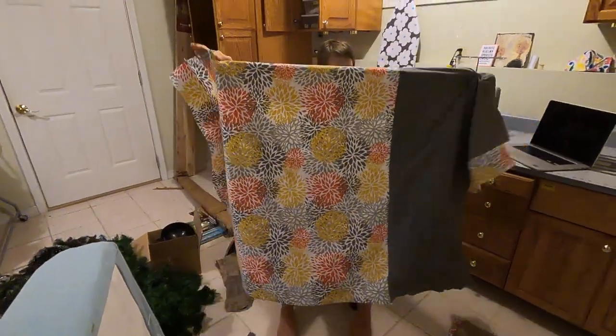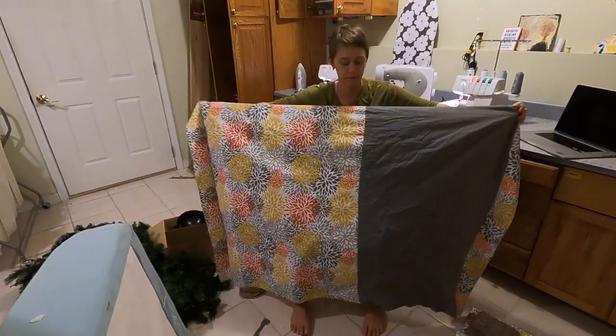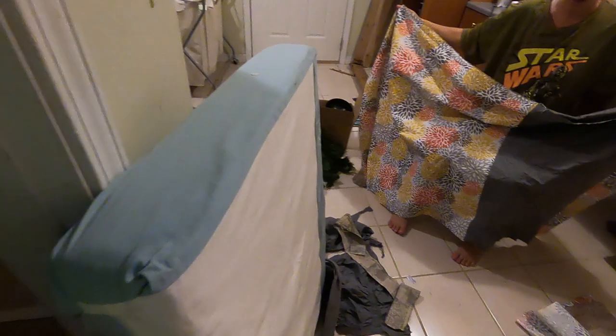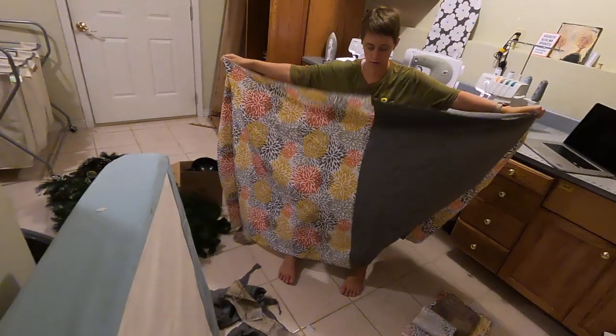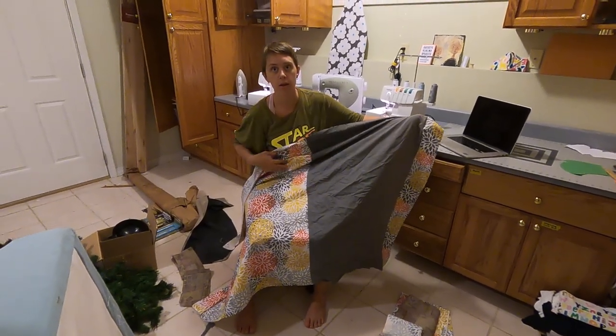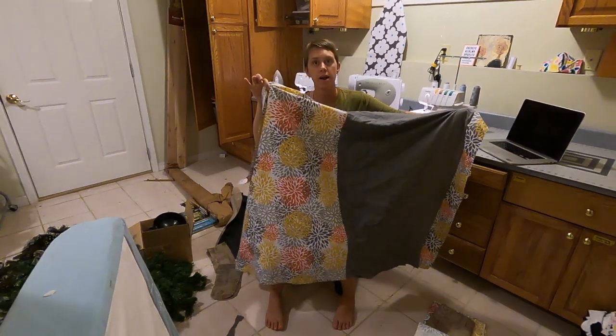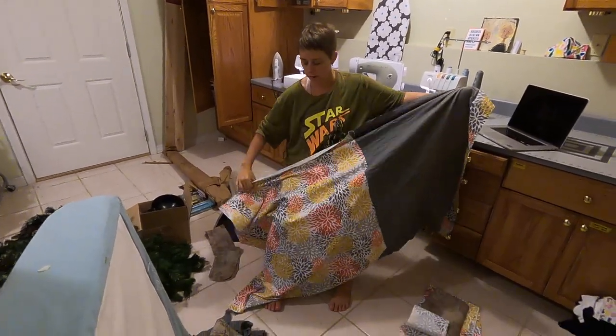What's that? The reupholstery. Yeah, I know, but which one is it? One of the cushions? Big. The seat. The base. So this is the back. You won't really see it. But it matches perfectly. It looks good. Both of these were free. This was my parents' old sheet. And this was from the Buy Nothing group. Free fabric. Let's go.